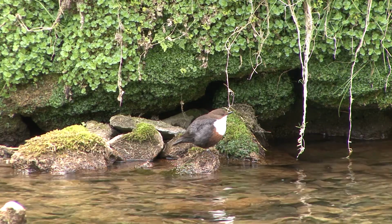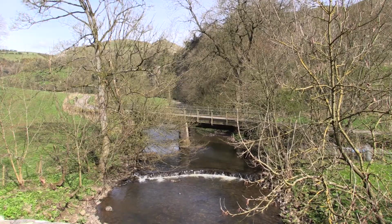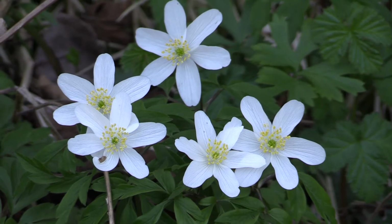There are a number of pairs of dippers on the river. One of this year's nests is under the old railway bridge. Wood anemones are always a welcome sight in early spring.